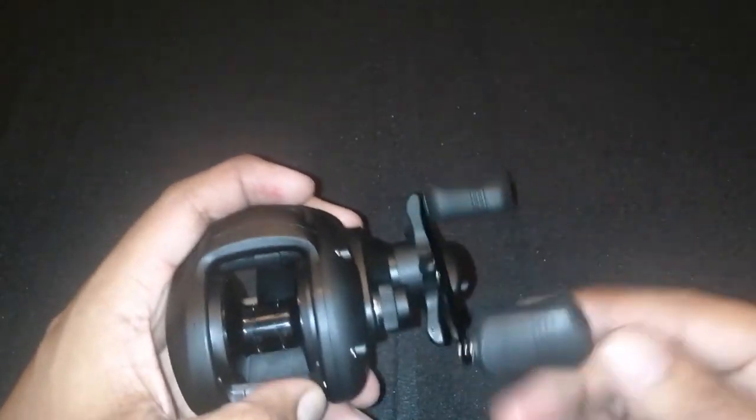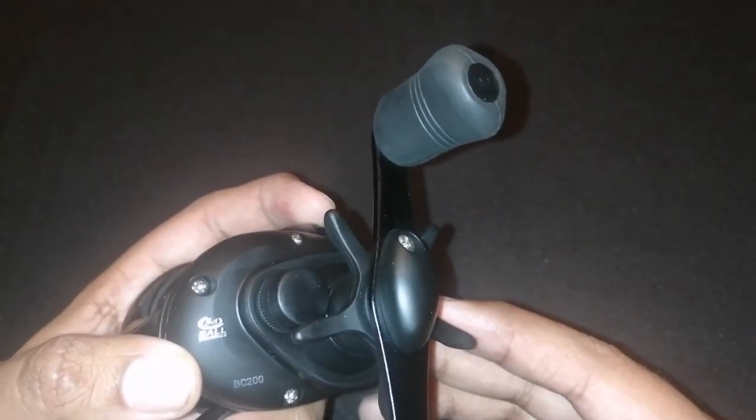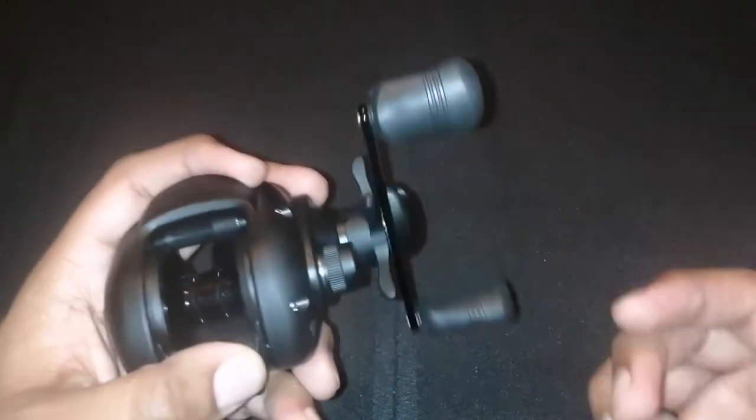I'm gonna use it in salt water, guys. I'm gonna use it with braid, so it's very sturdy. That's the one thing I like about it. And it's 5+1 ball bearings. So yeah, aluminium spool. Let's go over the specs quick.